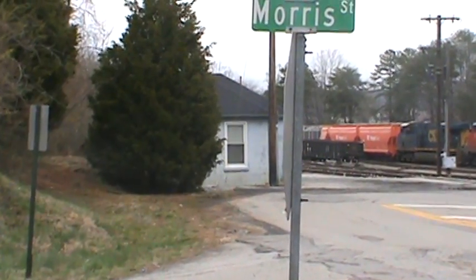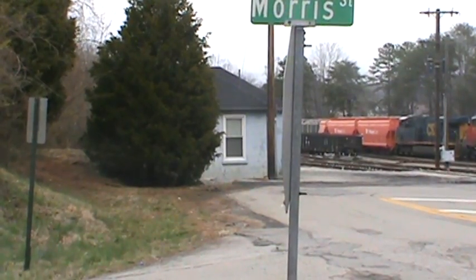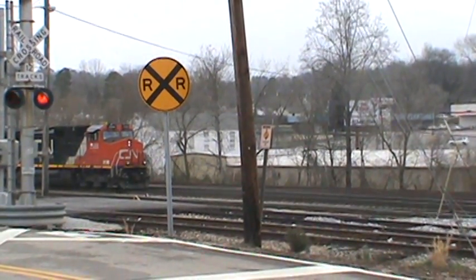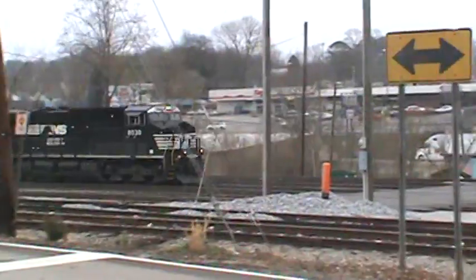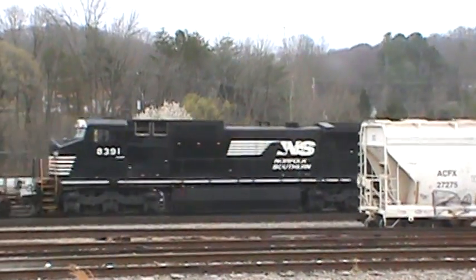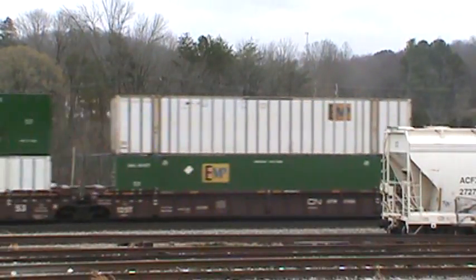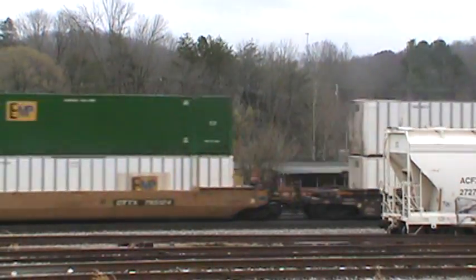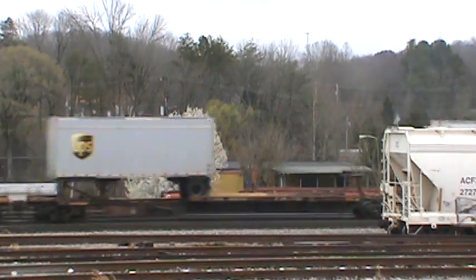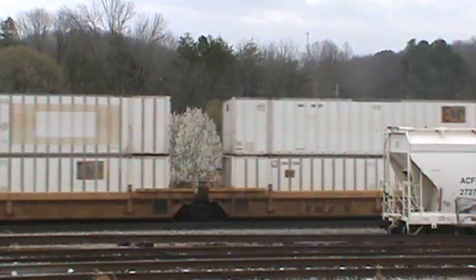Then, a short southbound intermodal train came by, being led by NS 8030 and 8391. NS 8030 is a GE ES44AC built in 2010, and NS 8391 is a GE C40-8W built in 1993 as Conrail 6182.